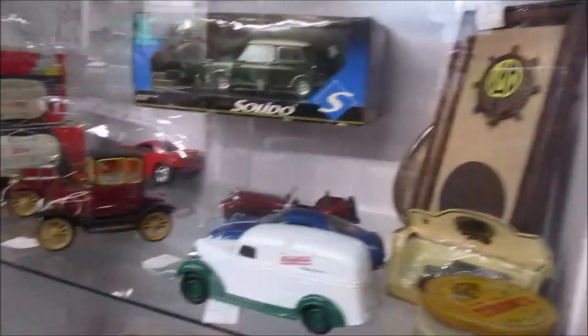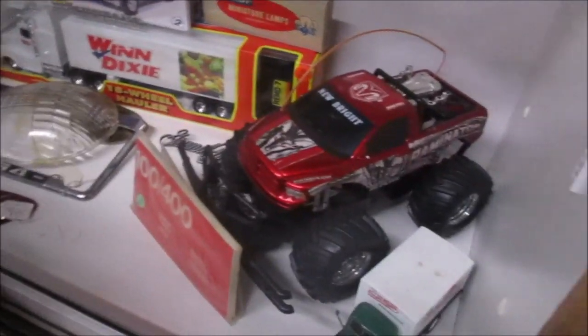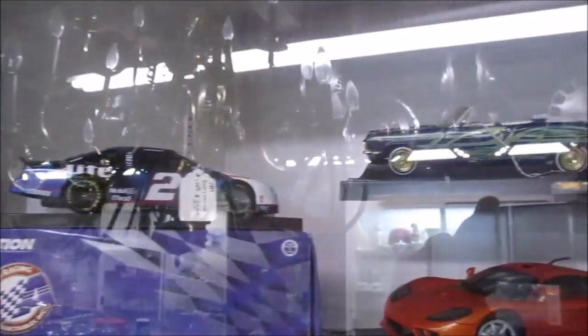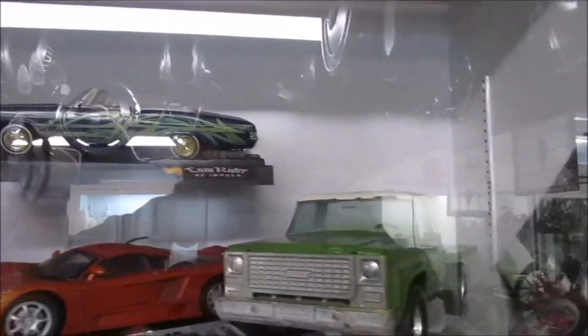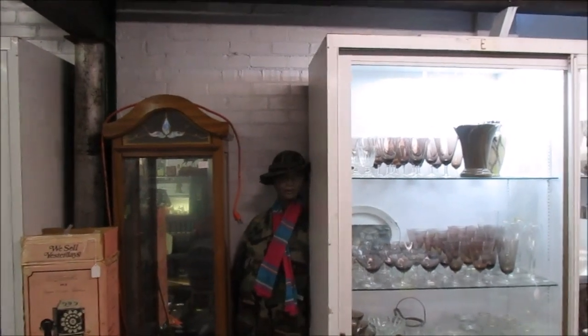Some old cars here, some models, more models down here, remote control car down there, some old car emblems here. Some more model cars up here. I see you creeping over there. What are you doing?